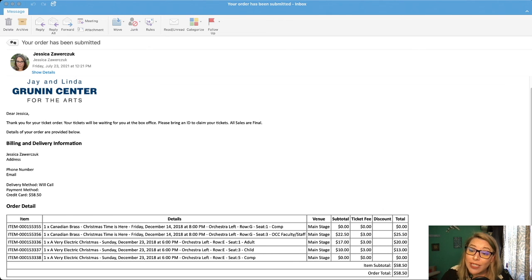If you have your tickets emailed to you, there will be an attachment on this email, which is a PDF file. And that PDF file is what you're going to want to open up and print and bring with you to the show. Or that PDF file is what you're going to want to show us on your smartphone so that we can scan you in when you get to the event.